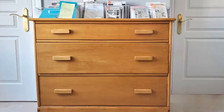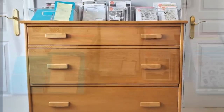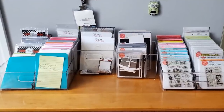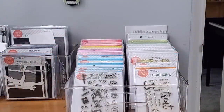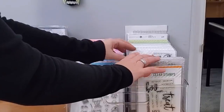Behind my desk, I have an old 3-drawer dresser that no one else wants in their room. On top, I keep my design team stamps and dies. These are the ones I reach for the very most. I have the double fridge bins for the 4x6 inch sets, and I have 6x6 clear cubes for the large sets and stencils. To store my stamps, I use Ellen Hudson stamp pockets, and I trim them down so they don't have the flap over the top.